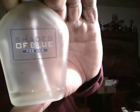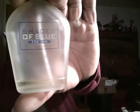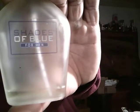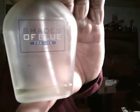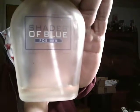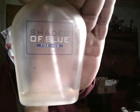And I'm gonna bring it in close so you guys know exactly what it is. Here we go. It's Shades of Blue, and it's the Dell version of Dolce & Gabbana Light Blue. I got about 10 mil left here. It's called Shades of Blue for men. That's what the bottle looks like. I don't know if y'all run up on this in Walmart or what, but in my Walmart, I have not seen it in there no more.